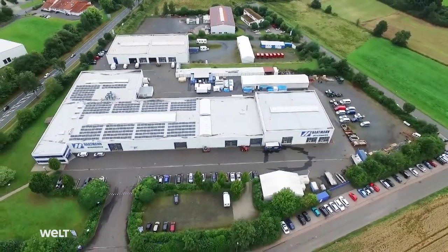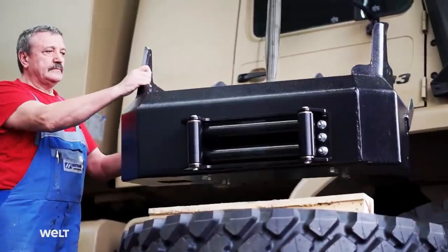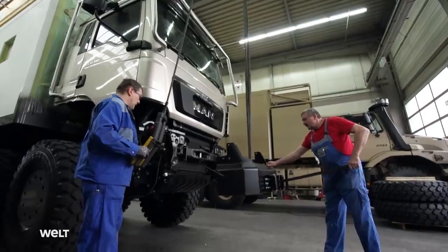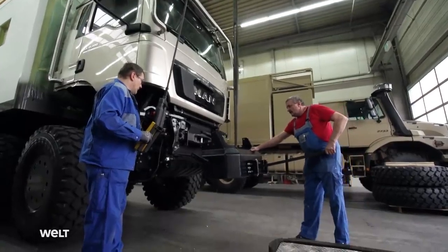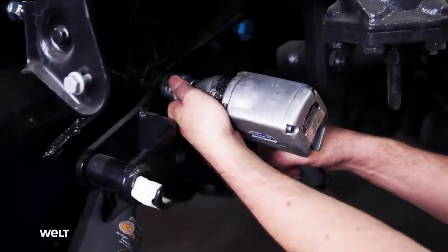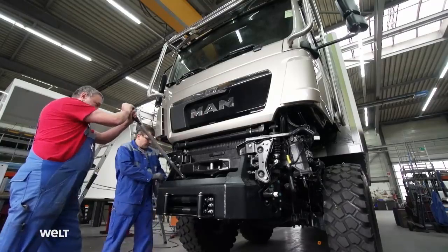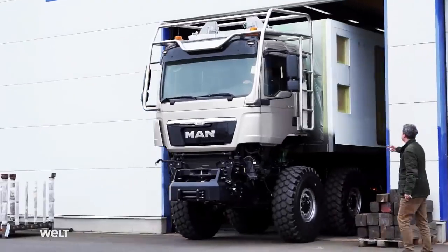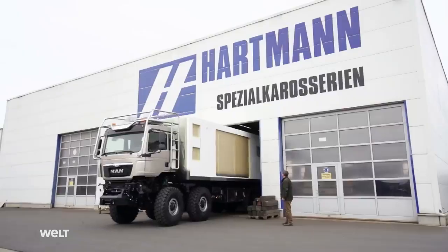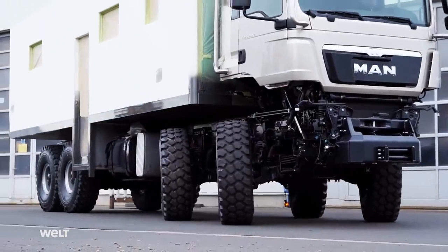At the special body company in Alsfeld, the biggest winch in the firm's history is being installed. The entire front of the truck has been redesigned just to meet this customer requirement. The winch's steel cable is 16 millimeters thick, 70 meters long, and weighs 150 kilograms. With installation, the winch costs 21,000 euros. The Arab giant has to change its location once again. Because of its huge turning circle, every movement on the company's premises is a challenge.